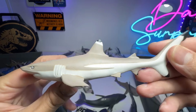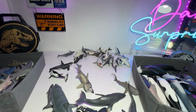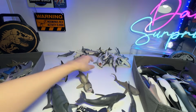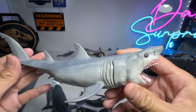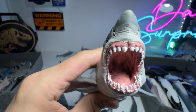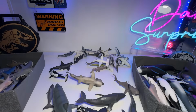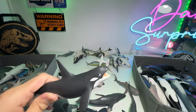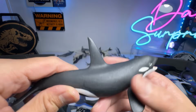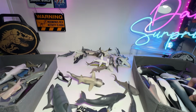Black tip reef shark. Looks gorgeous. I like it as well. Many of the shark figures are very, very fantastic looking. Here we have a pretty huge one. A great white shark. Or could this be a megalodon as well? I am not exactly sure. Putting it into the box. Orca. You can see it has a very pointed and huge dorsal fin.